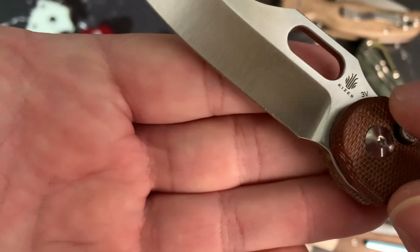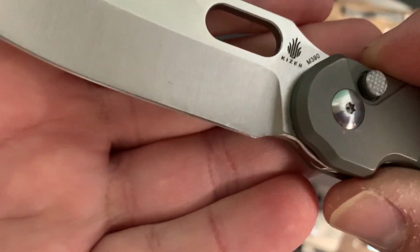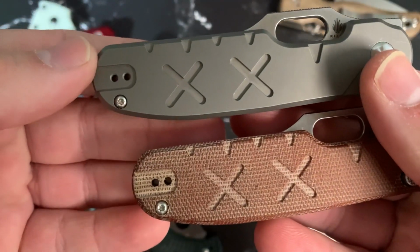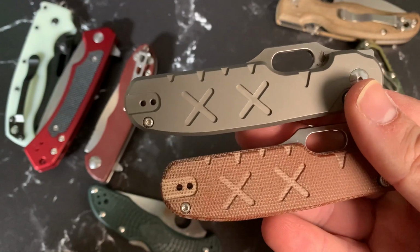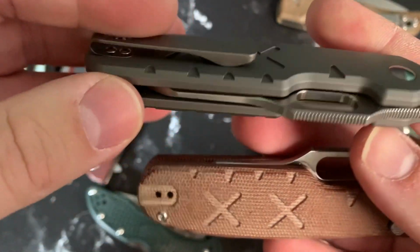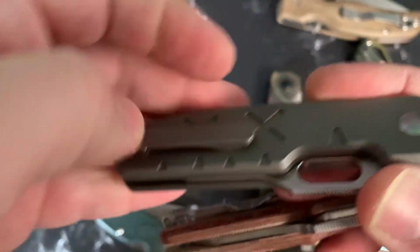This one is in CPM 3V. This was an exclusive for White Mountain Knives, and this was also an exclusive for White Mountain Knives. This titanium one is in M390. I think the basic model is an S35VN steel, which is fine. There are other titanium versions of it. I think there's one in 20CV maybe, which is basically the same thing as M390. That one has like a waffle pattern on the handle scales. But both of these, the Micarta one and the titanium one, are less aggressive on your pocket.